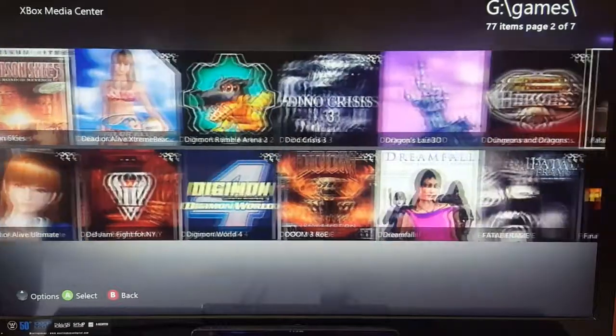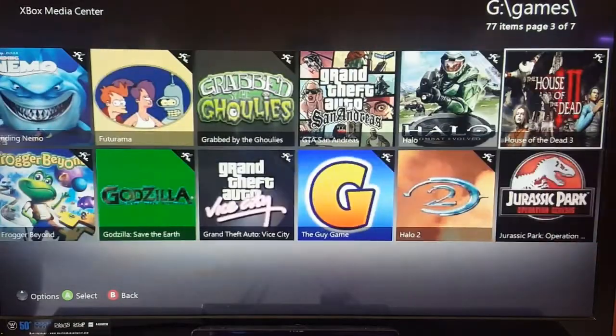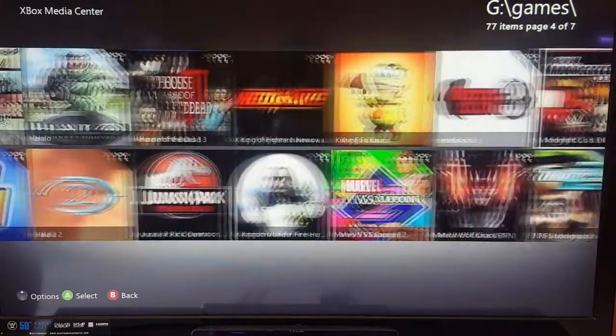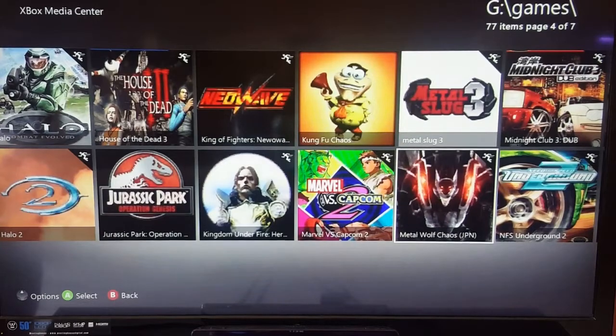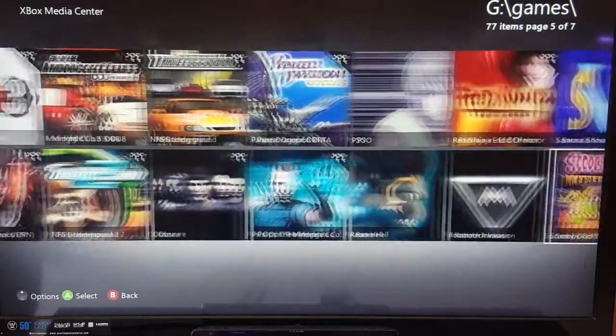One of my favorite games I did get will be coming up soon. Had to redo Halo on here. It was Melwolf Chaos. Love that game. The weird thing about it is the subtitles are in Japanese, but the actual speaking is in English. So it's a Japanese game. If you get a system modded, it's definitely worth playing.